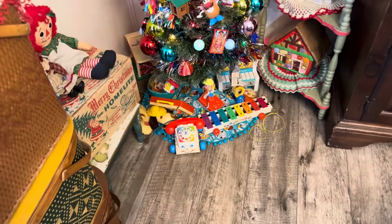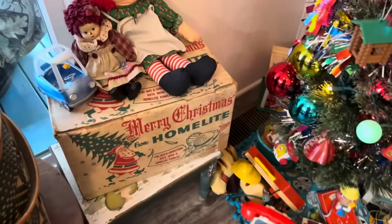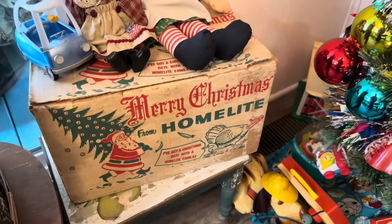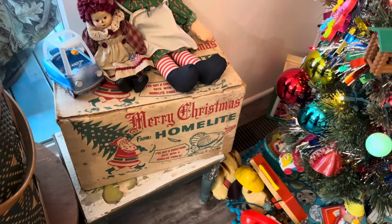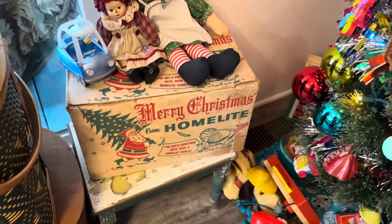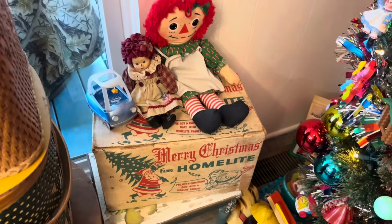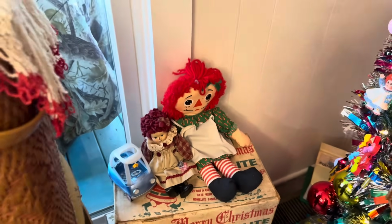So I've left them out, and when he comes over, that's what he grabs to play with. And I rescued this vintage looking box out of a bin of boxes at a thrift store. They had a big bin outside of boxes that you could get for free if you wanted them, and I found that one and had to have him. And then those are just some more toys.